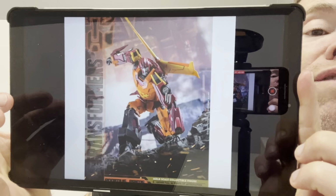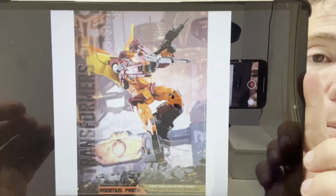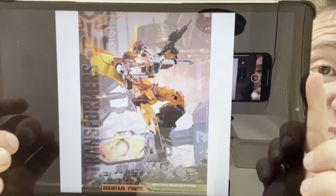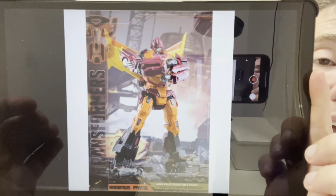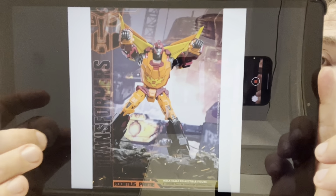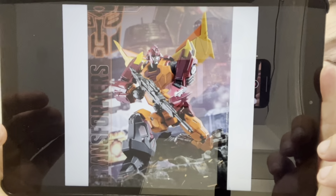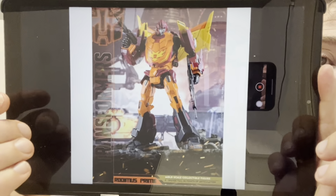However, the same as all of the other figures that are licensed by Hasbro and Takara, they don't transform. It's just an action figure, I suppose that's the best way to put it. Highly posable, looks spectacular. And yeah, I can't wait to do a review of this. It's in the post, so I'll probably be reviewing it at some point early next week.